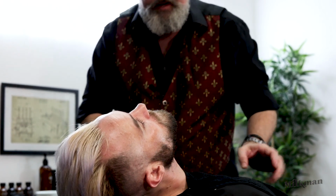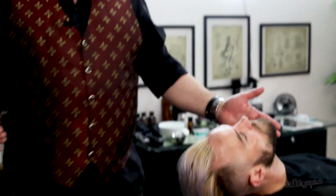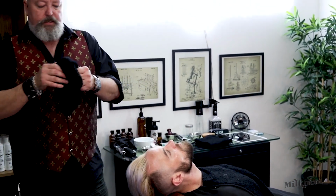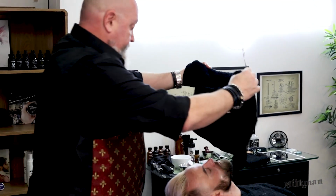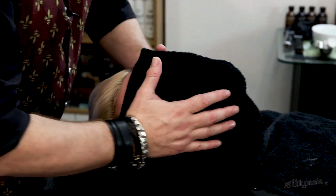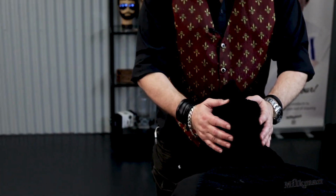You can't over prepare when you're going to use a razor. It's just, the softer you've got the whisker, the longer you let that soften, the easier your job is for you. It cuts everything. You know, using the right tools is the key, and preparation is the key. So I'm just going to give Todd a little cool towel massage to freshen him up.